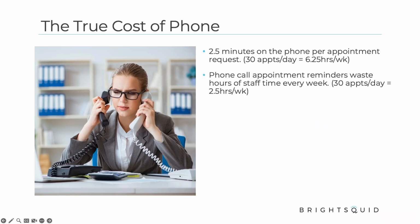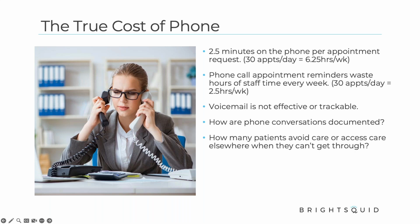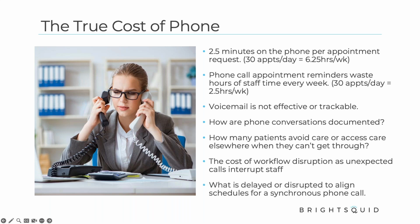The true cost of phone. So let's just talk about that. Appointment reminders, appointment requests. The research on this, and people have studied this because there are academics and organizations that study clinic processes, found that it takes about 2.5 minutes of staff time on the phone to book an appointment. And then appointment reminder calls, we know that a lot of them don't go through. We try to make them as quick as possible. A lot of times staff know that they sit down to make these calls, they're not going to get many people on the phone, and they feel a bit wasted.